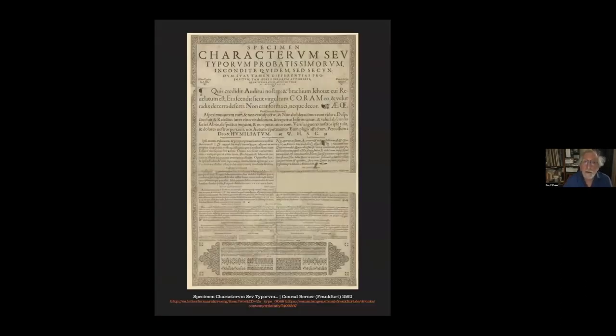So here is one of the most famous broadside specimens in type history, Egenolff-Berner specimen of 1592, which helped people identify types by Garamond, Grandjean, and others, because along with the name of the type, it says Small, Petit Canon de Garamond, or, I can't read that one, Brevier de Garamond. So this specimen has been very crucial in understanding who designed what types.